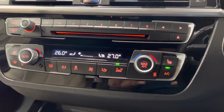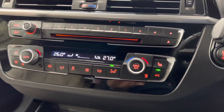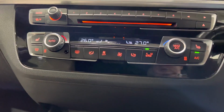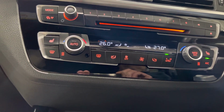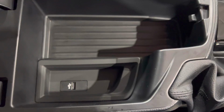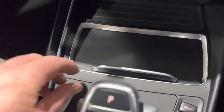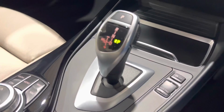I just want to show you the climate control here, and if we look at all the black gloss around there, if I come down like so, just see that that's all really nice without getting the reflection of me. All in lovely condition. iDrive wheel, USB port, and then the cup holders, 12-volt socket, all nice and tidy down there.